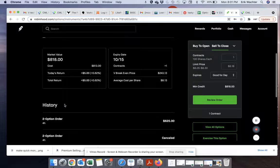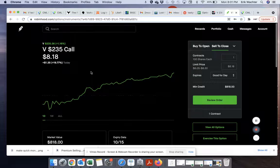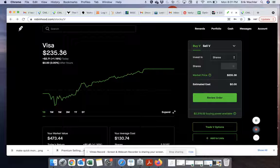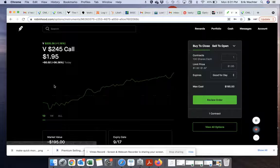So let's check out the delta on that one. That's a little bit over 50, but we're close enough there. The stock price is basically right above 235, so we're pretty close to being as at the money as we can be.